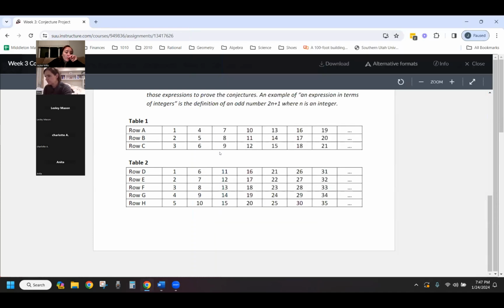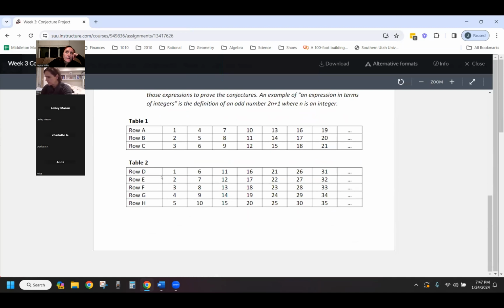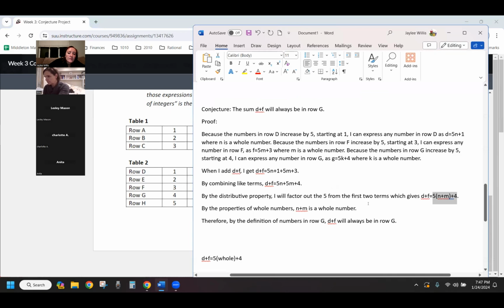Yeah. So Melissa, the always or sometimes, it will be always. So on none of these will it be sometimes. I think the only way that you could get a sometimes would be maybe if you were adding, actually, might not. I think if you mix these, like if you did something in row B plus something in row F, it would change which rows it was in because they're not following the same pattern of going plus 3, plus 5. So the factoring step wouldn't work because they wouldn't have something in common. But for the conjectures that I had you guys prove, it will always be always.